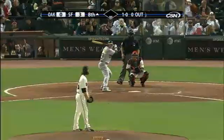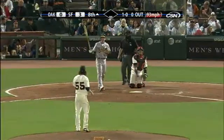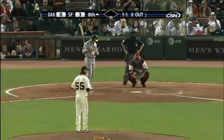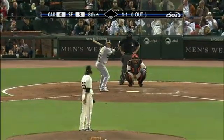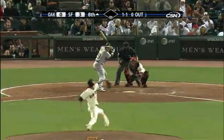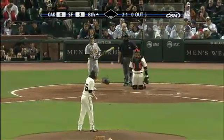Been very, very stingy with his throws. And that's not an easy thing to do against the A's, as their hitting philosophy is all about patience and making a starting pitcher work.